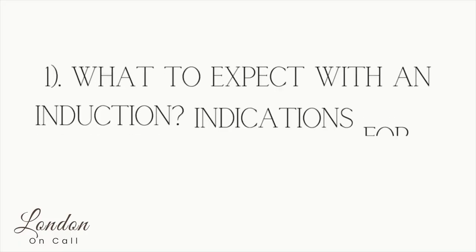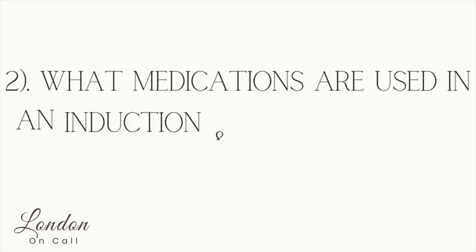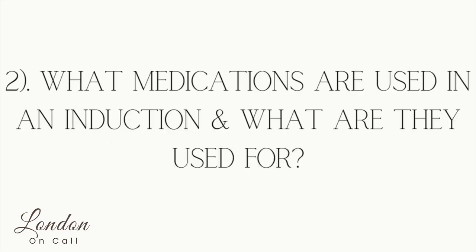So the timestamps are going to be, first, what to expect with an induction and who is someone who should be induced. The indications for an induction, we're going to talk about that. The next thing we are going to talk about is what medications you can expect in an induction and what those medications are used for.